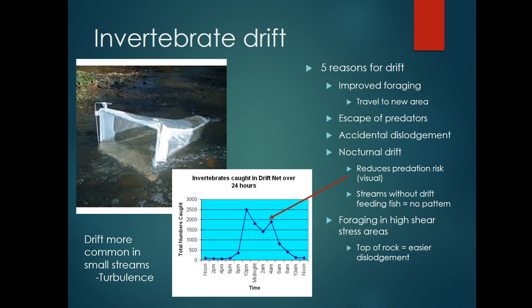Well, let's say you run out of food. You're a little tiny bug, run out of food in your area. Rather than crawling and swimming to someplace, just go up into the water column for a little bit, takes you to a new spot. Hopefully you'll get to a new spot. So it could improve your foraging.